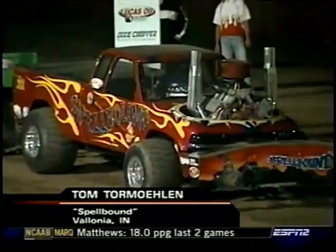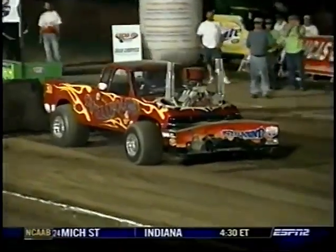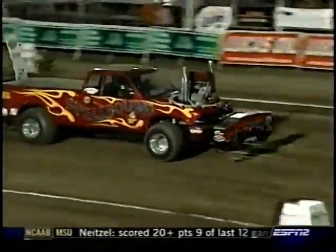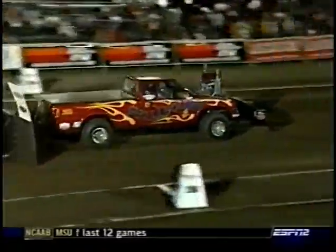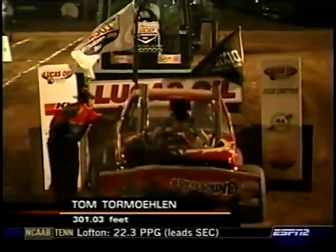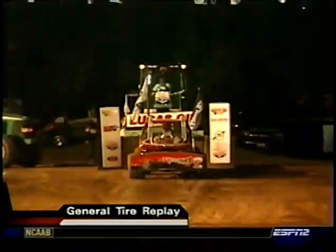Here's Tom Tremolian at Spellbound. Look at the paintwork on this machine, all the way from the weight box up front to the side of the truck, and it runs just as good as it looks. He needs 302.32 feet to take the lead. He doesn't do it, but that's good enough. That puts Tom in the pull-off. Now we have two trucks in the pull-off.